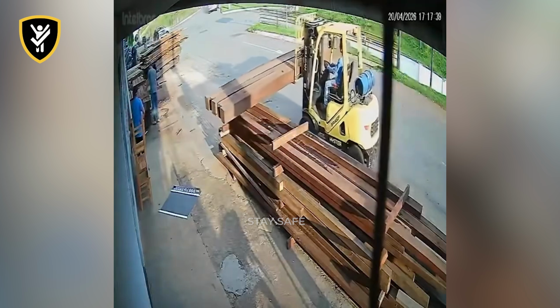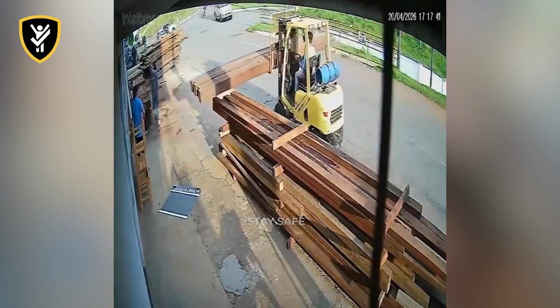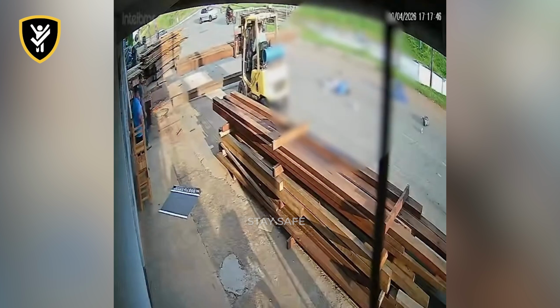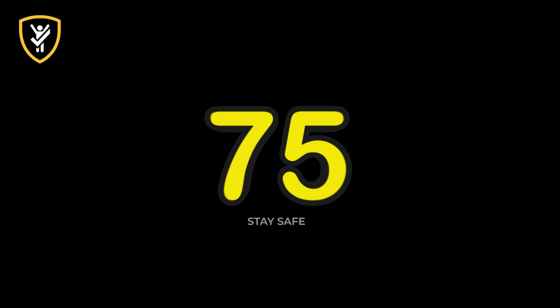Always deploy a dedicated spotter equipped with high visibility signs or flags to halt oncoming traffic completely before moving heavy equipment into the street. Bright warning markers should also be attached directly to the furthest ends of any overhanging load.